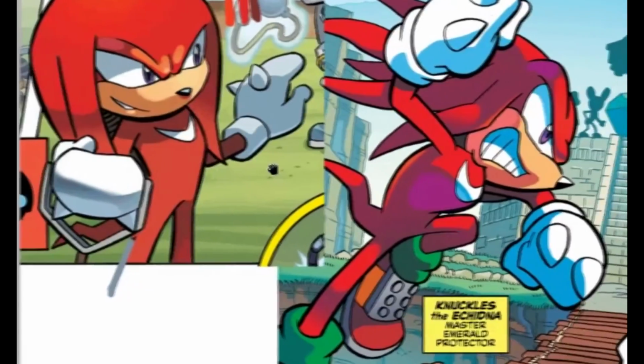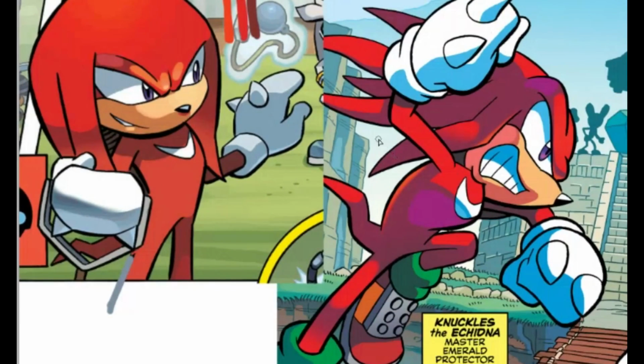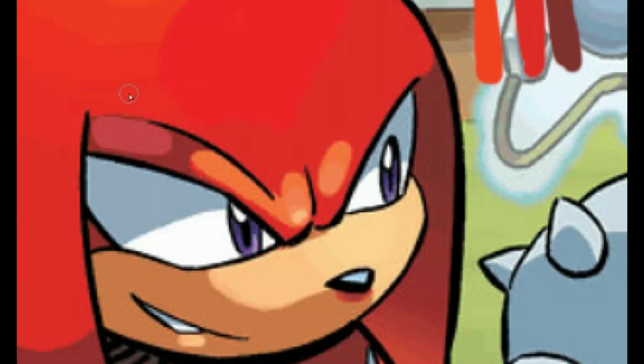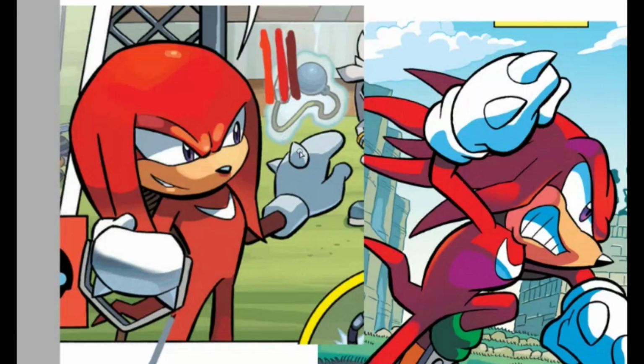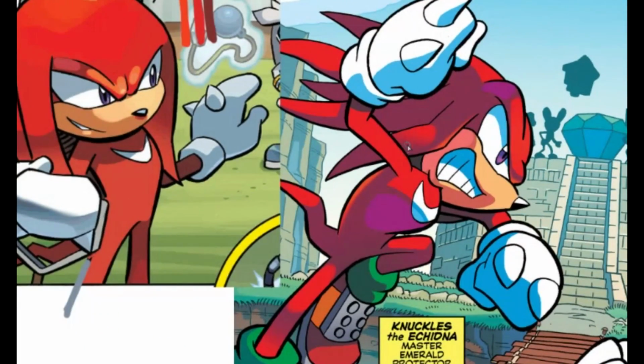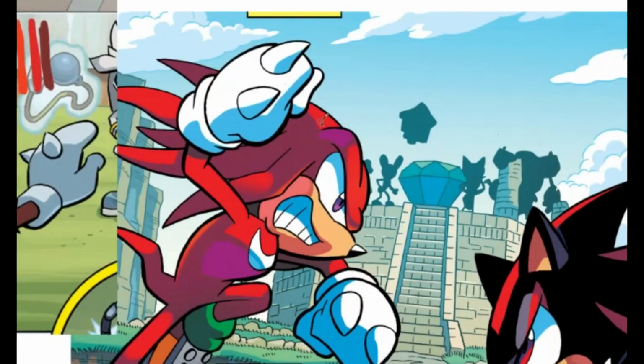Now let's look at how he colors Knuckles now. So Knuckles, he's used a really nice red. Look at that difference in red. It's subtle, but if I zoom in there, you can see that it's a more vibrant red, just a nicer red color, as you can see. Now, instead of using just dark reds, which gives off sort of a yucky color, he has decided to go with purples. So let me show you what I mean.